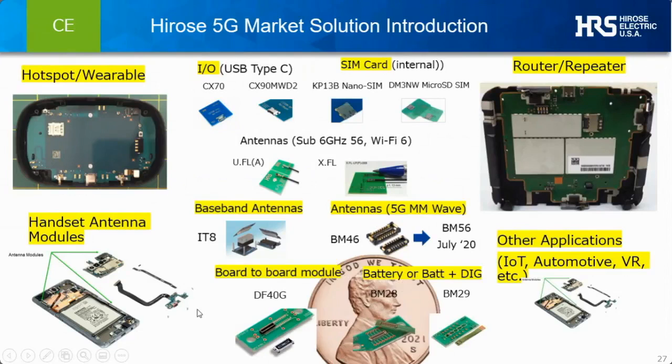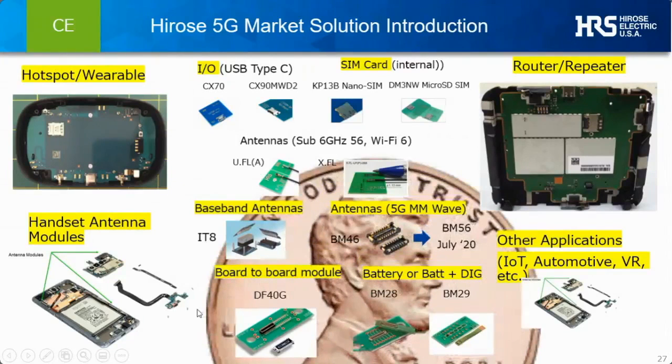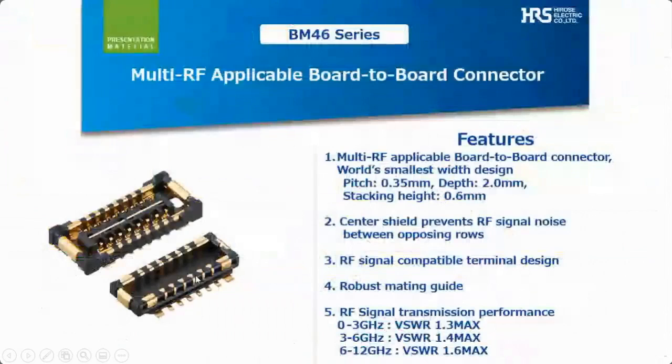And just to show the size, here's a penny scaled up to roughly the correspondence of how this would actually appear. So these connectors are really quite small, down to 1.5 millimeters in total width, and as small as 2.5 or 3 millimeters in total length. Taking those types of connectors and applying them to 5G RF signaling is a challenge.